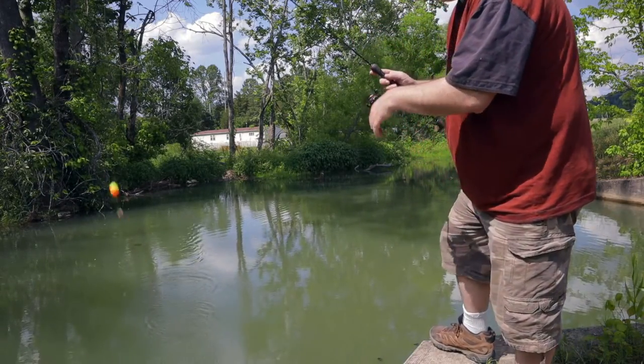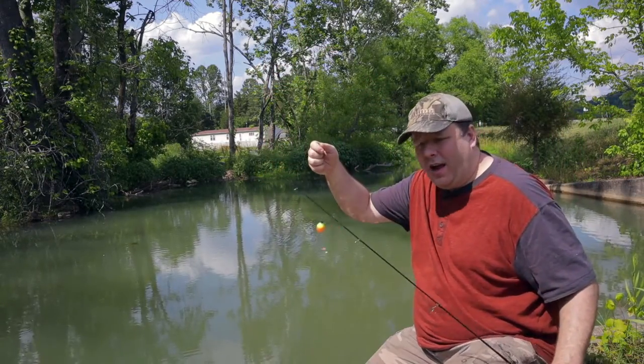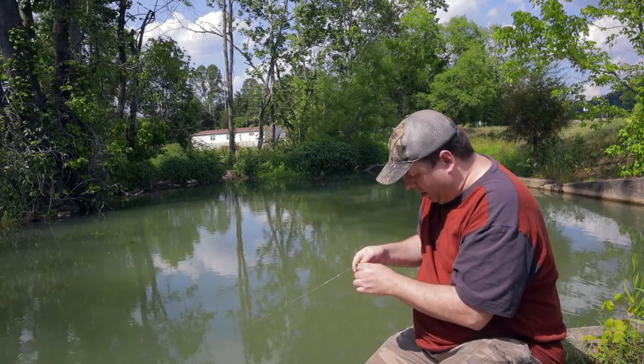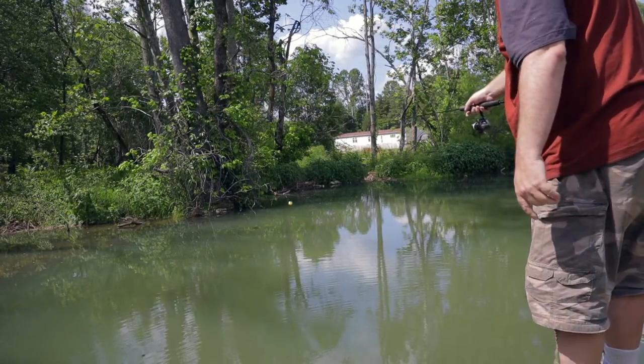I do a good job at getting my stuff all tangled up. This 4-pound line tangles so easy. All I have is a bobber, a sinker, and a really small circle hook. See if I can give you guys a better view of the tree where I'm catching them at.